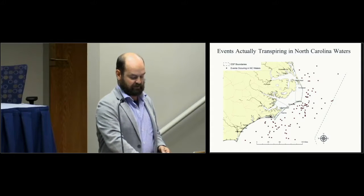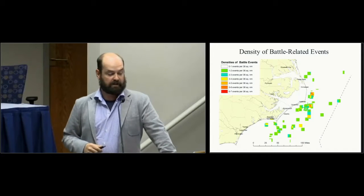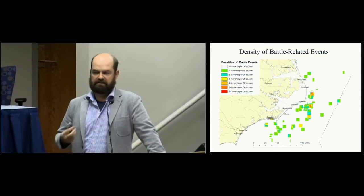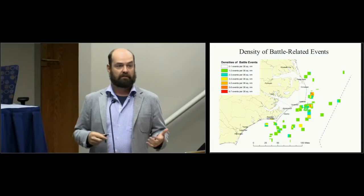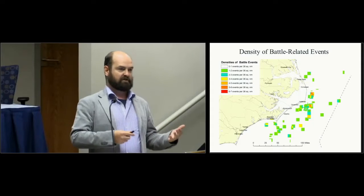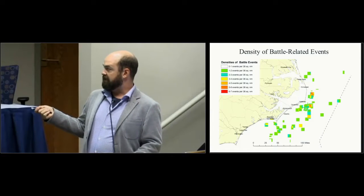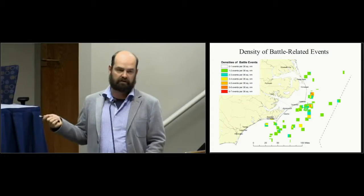So we take this, and then we can apply some statistical analyses and start to develop these hot spots of areas of battle-related events. And this is important because not only does it help us understand where these things are, but we're a place-based management program, and if we're going to position ourselves to say there should be an expanded sanctuary in this area, we need to be able to back up why an area like Cape Hatteras and not an area like Wilmington or anywhere else along the coast.